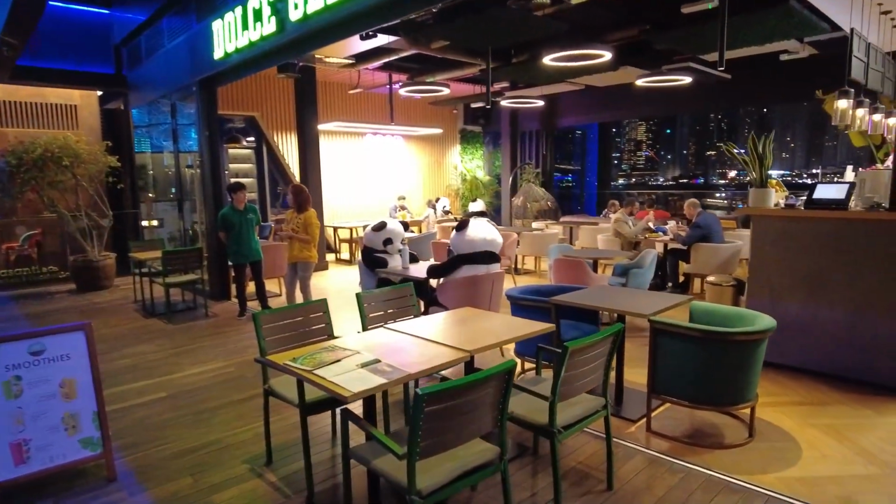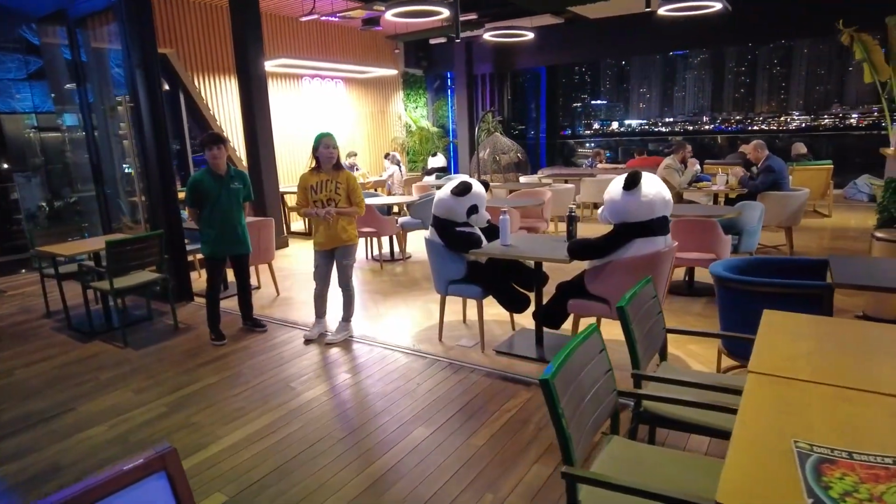What? Look at pandas. See the panda? Panda. Whoa.